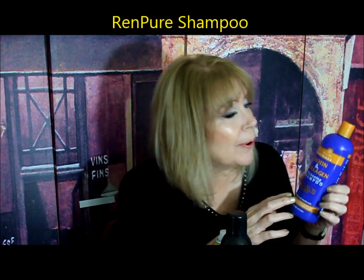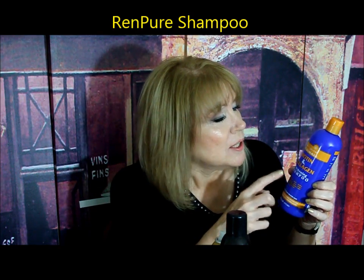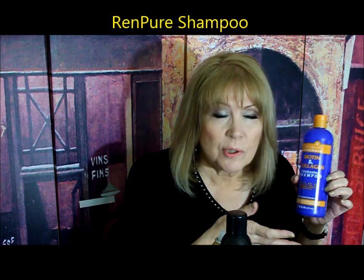This is Ren Pure. It runs around $5 for a bottle. And I like the biotin and collagen one. They have shampoos and conditioners, and they have like 20 different flavors of this. And this is a private company that uses human volunteers for their products, and they use ingredients that have already been FDA approved and everything. So it's safe to use a lot of these products.